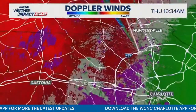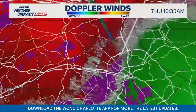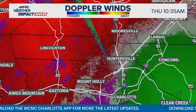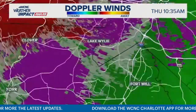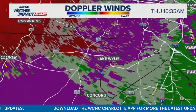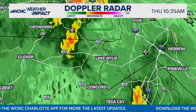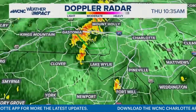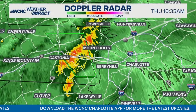That other rotation that we had right around Mount Holly, that's really spread out, so that's good news. So these aren't lasting long, Larry. We talked about short-lived. We go back to the other computer and show our radar picture there, the amount of rain. We're getting a lot of heavy rainfall. In addition to this, I think that one of the most major threats that we're going to be dealing with is the amount of rain that we're going to get and have gotten so far. But you can see the extent of rainfall right now.